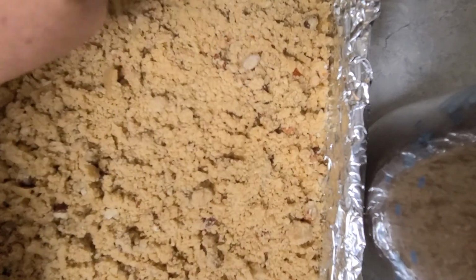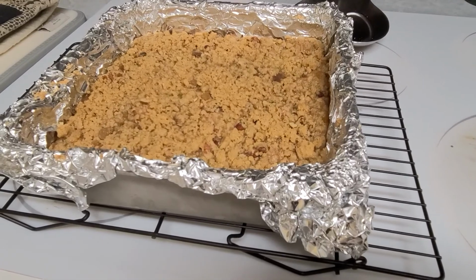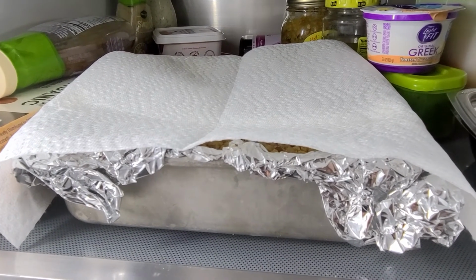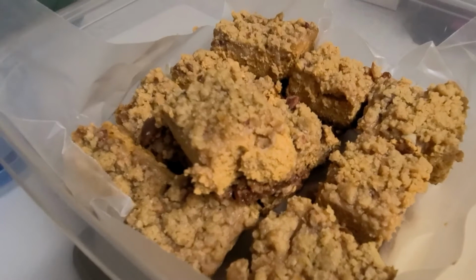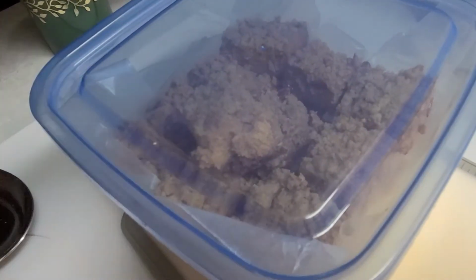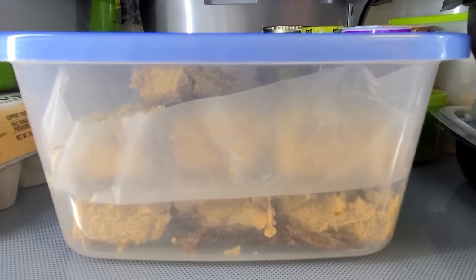Cover loosely with foil if it begins to get too brown. Cool completely in the pan on a wire rack. Cover loosely with foil and refrigerate for at least 4 hours. Lift the foil overhang to remove and cut into squares. The pumpkin crumble bars will keep for up to 5 days stored in an airtight container in the refrigerator.